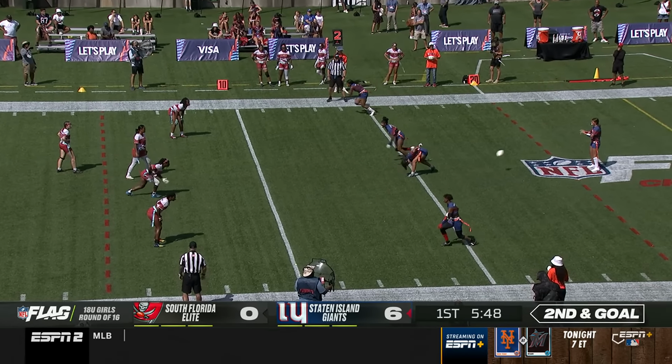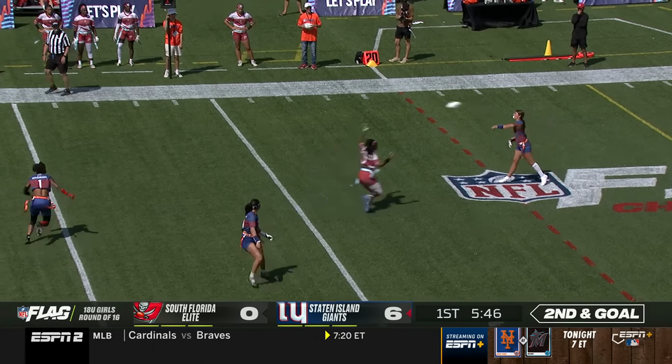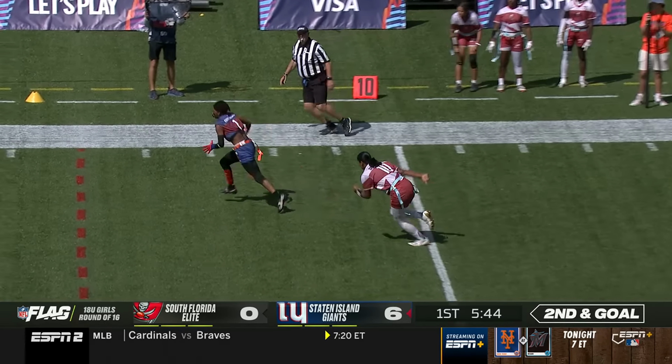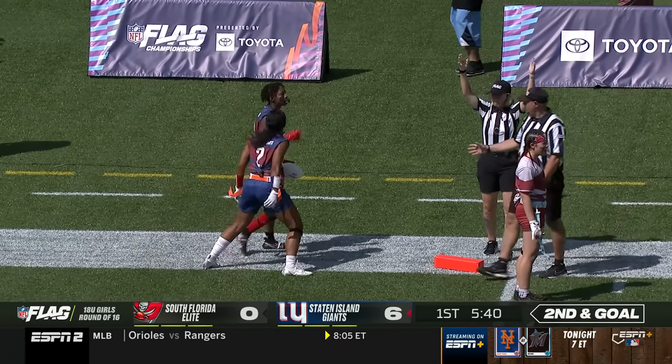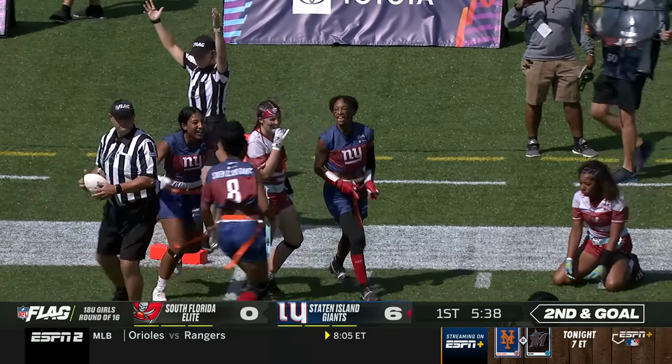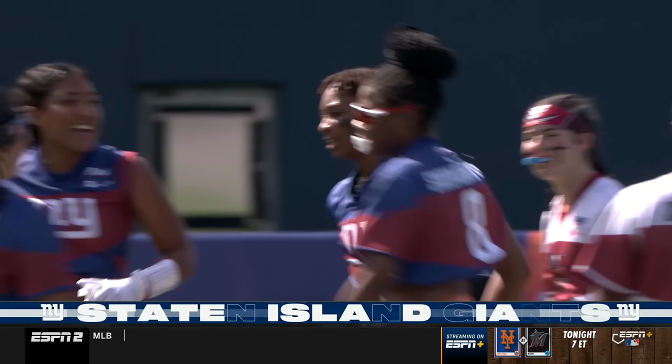He's 5 of 6 for 54 yards. Gonna pass it again. Over the middle, complete. No tackle yet. What a sprint. Close to the end zone. Touchdown. Janasia Wilson. Wow, what a burst. Oh, my Lord.